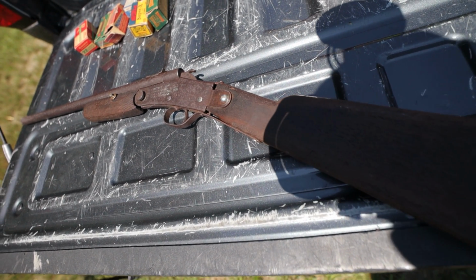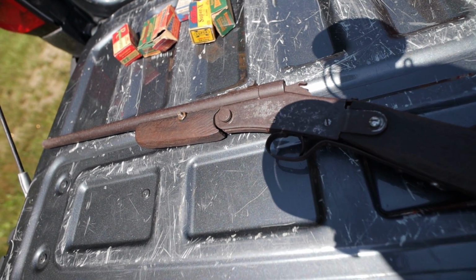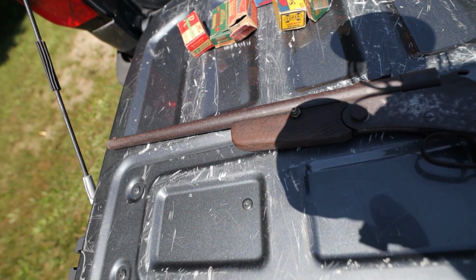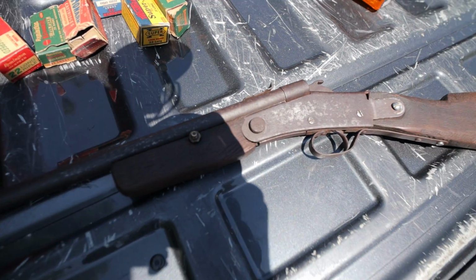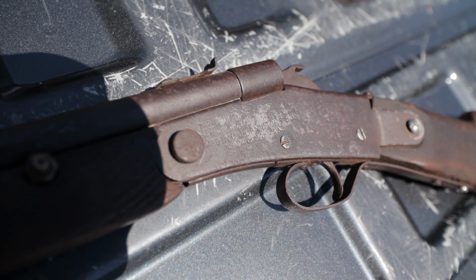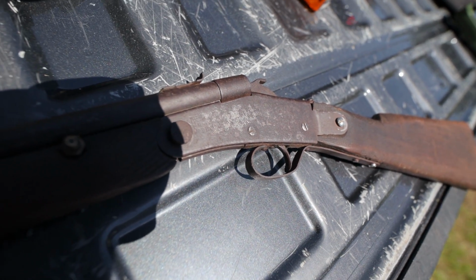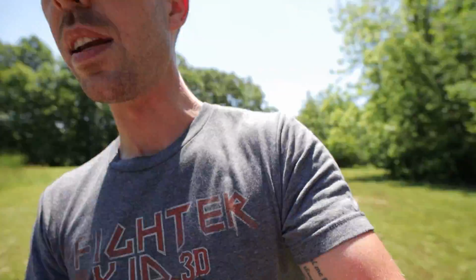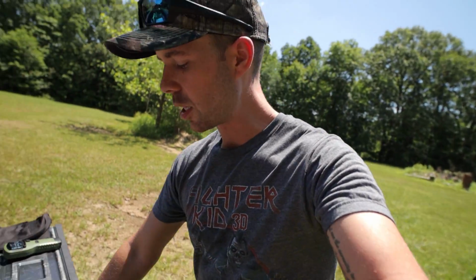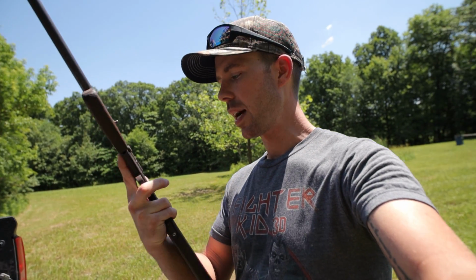Now this is a 22 short children's rifle. You can see just how old this thing is. Now there's actually some words printed on the side of the receiver here, and there's no way you'll be able to read that, but it says that these were made from 1900 to 1907. That's crazy. Obviously the finish is kind of worn off of it, and like I said, on the side of the receiver here, it kind of tells you what's going on.